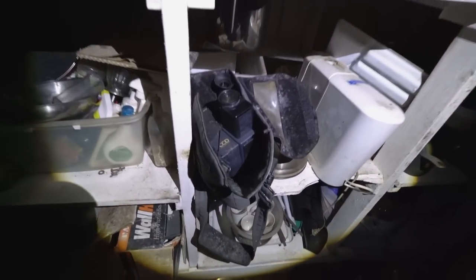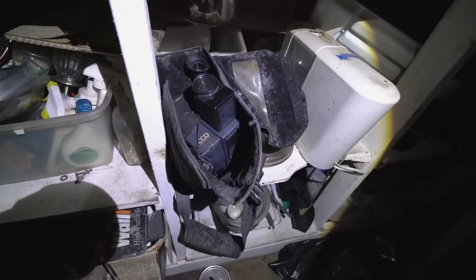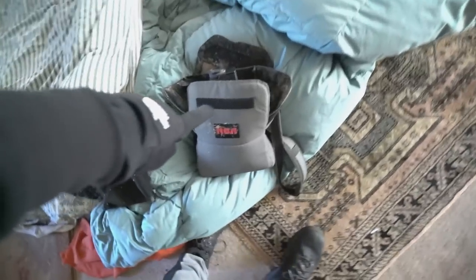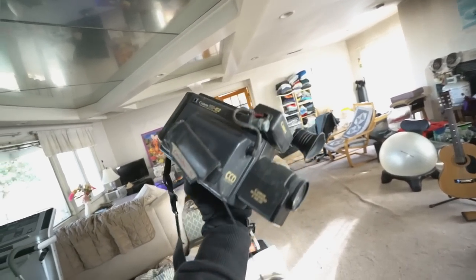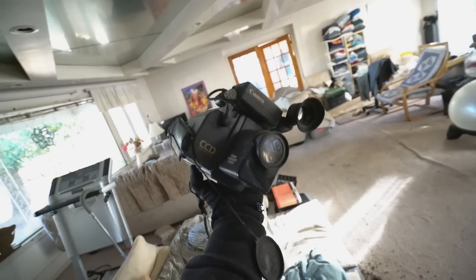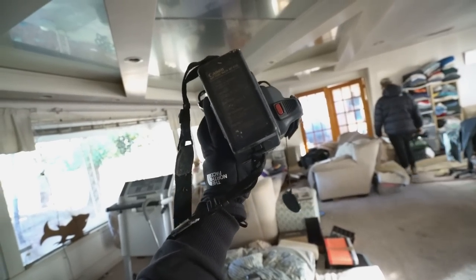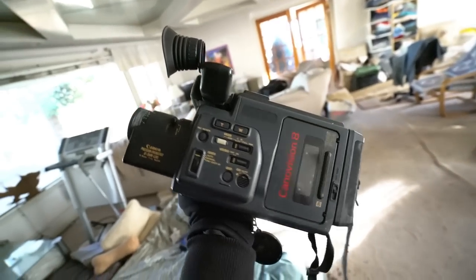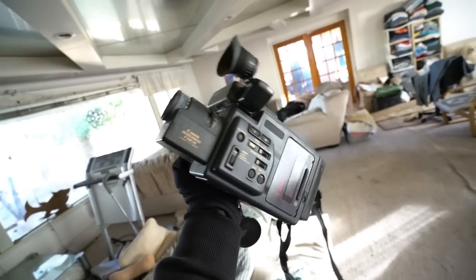Oh, look at this old camcorder in here. I might have to bring this upstairs and check this out. This is huge. So I took this out of the basement because it was really the only cool thing in there. The box is really moldy. But yeah, we got a Canon VME2 camcorder. Look at that. Takes video cassettes. Love it.